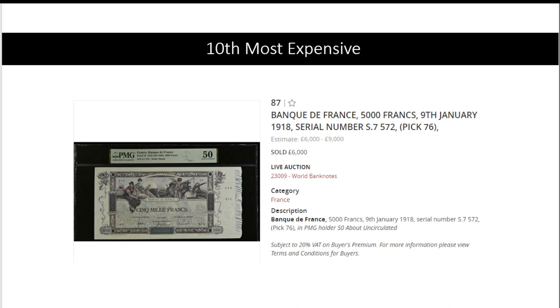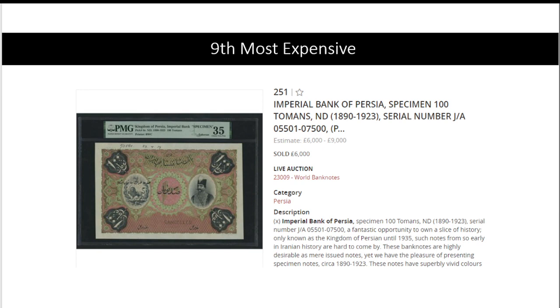So we have here Pick 76. This one sold for 6,000 pounds. So the lowest estimate, it's Pick 76. It's in almost uncirculated, and it's not one of the most beautiful banknotes of France. So it's quite an older one, prior to the very colorful ones.